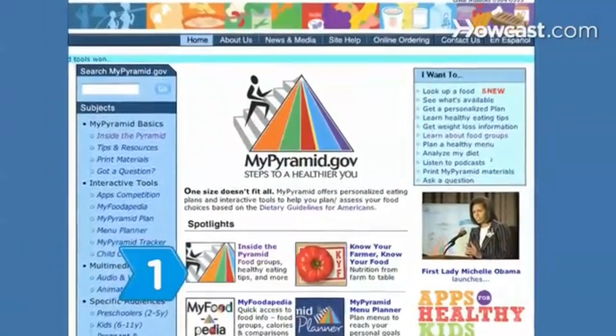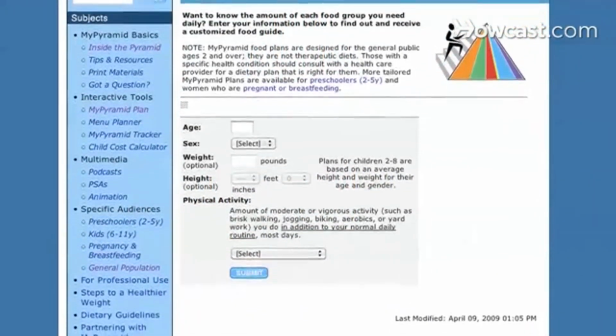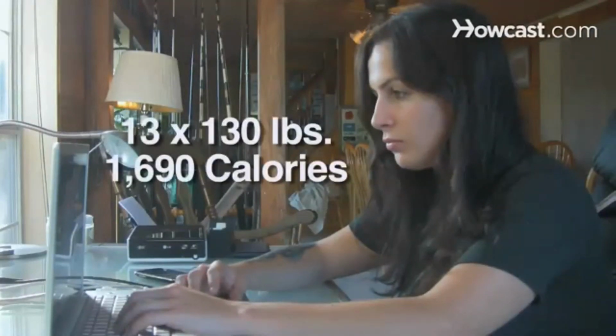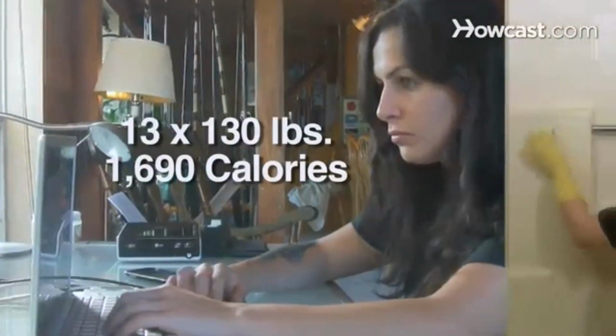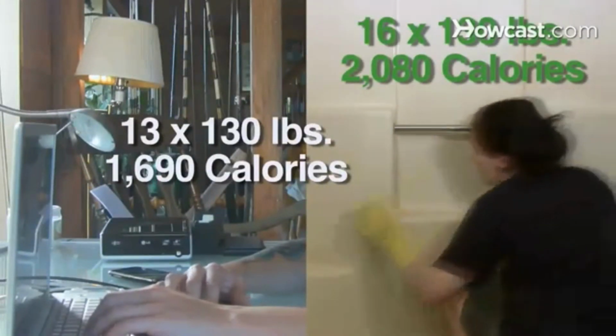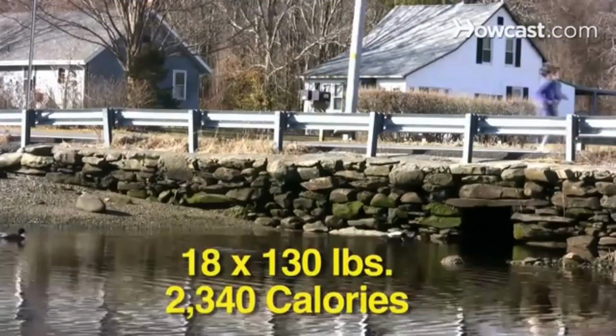Step 1. Obtain your recommended calorie intake by going to mypyramid.gov. Calorie amounts depend on age, sex, and activity level. A good rule of thumb is 13 calories per pound of body weight for a sedentary person of either sex, 16 calories per pound for a moderately active person, and 18 calories per pound for a vigorously active person.